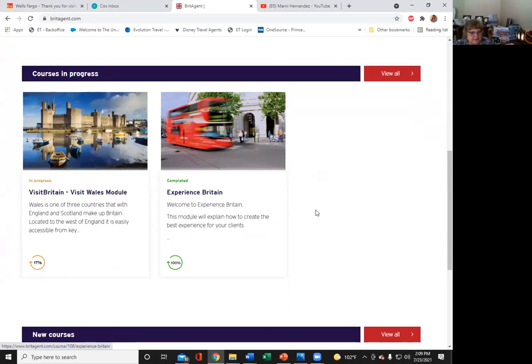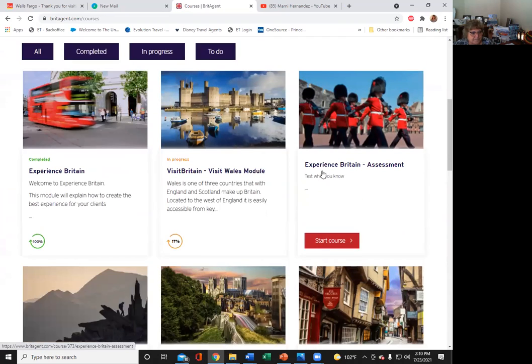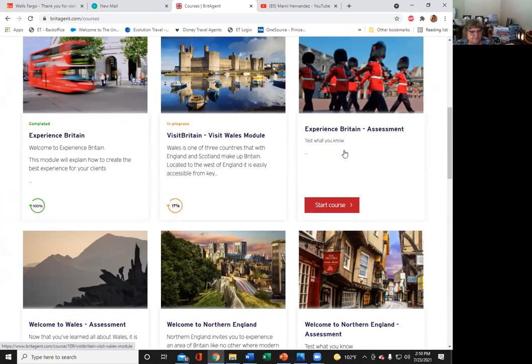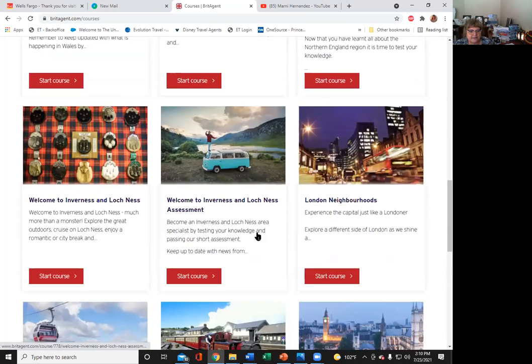All right, in progress. So we just finished this and then we take the test. Is that correct, guys? There's the assessment. Yeah. And then Britain. So we maybe take this, and then Wales, we do this and then take the Wales assessment. Is that correct? I think so. That's what it looks like. Okay, so let's do this test quick and then we'll finish Wales and take the Wales assessment, and then we'll do Northern England. Got it?